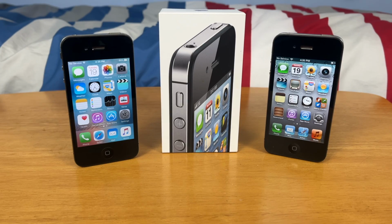So is the iPhone 4S still usable in 2024? Well, technically it is still perfectly capable of making calls on a 4G LTE service. However, app compatibility and web browsing capability are next to nothing, and camera quality, well, I'll leave that for you to judge yourselves. So to conclude, the iPhone 4S is not still usable in 2024.